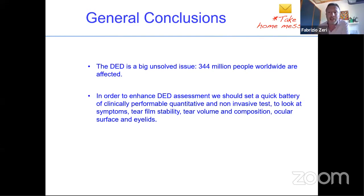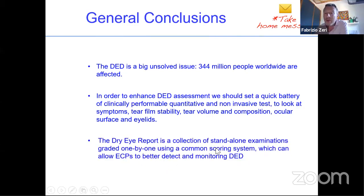So we should try to enhance this. This is not the end. This is maybe the beginning. We are proceeding in enhancing the tear film assessment, but this is the way: non-invasive, automatic tests that look at different aspects of the tear film. The dry eye report is something that can be useful because it provides some of those enhancement solutions that I highlighted here.